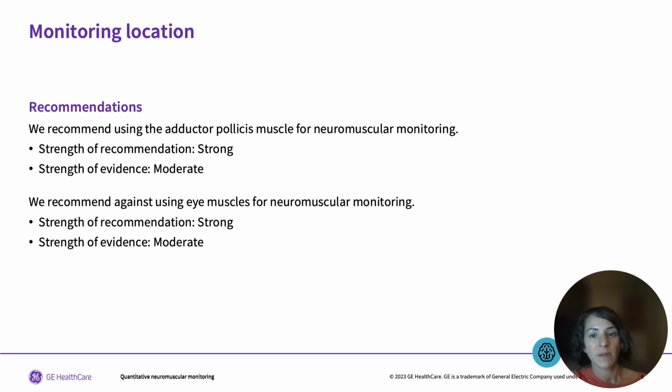So the 4th and 5th recommendations look at the importance of using the adductor pollicis over the facial muscles, and this was probably one of my favorite recommendations to see come forth, because this is a huge problem that we see in practice, is people using the facial muscles to determine recovery.